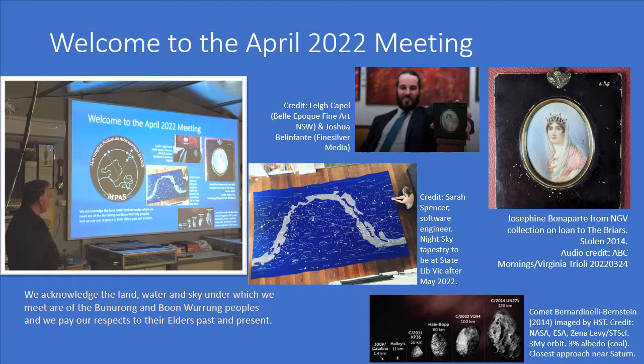Next up from there, showing the very large tapestry on the ground there. You see the lady on the top right hand side of it, Sarah Spencer. She's a software engineer that has put together a map of the night sky and actually sewn it. So she took an old sewing machine from the 1980s and played with it and adapted some software to, number one, digitise the star map data that's available off the internet, and then number two, turn it into actually printing out a star map, as you can see, which is very, very large.